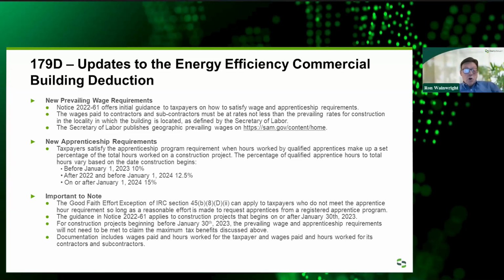Now, when we think about the apprenticeship program, what the notice told us was that taxpayers, to satisfy the apprenticeship program, have various requirements when hours are worked by qualified apprentices, making up a set percentage of the total hours of the work performed on the construction project. The percentage of qualified apprentice hours to total hours varies based upon the date of construction, and the date of construction is when it begins. So before January 1 of 2023, that apprenticeship hour requirement is 10%. After 2022, and before January 1 of 2024, it's 12.5%. And then on or after January 1 of 2024, it moves to 15%.